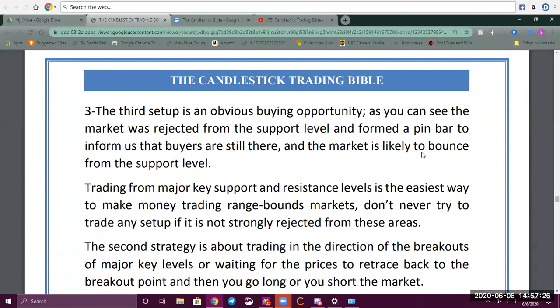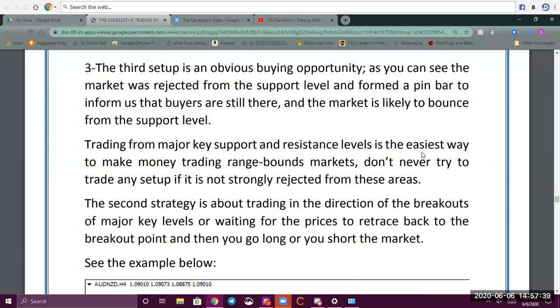The third setup is an obvious buying opportunity. As you can see, the market was rejected from the support level and formed a pin bar to inform us that buyers are still there. The market is likely to bounce from the support level. Trading from major key support and resistance levels is the easiest way to make money trading range-bound markets. Never try to trade any setup if it is not strongly rejected from these areas.